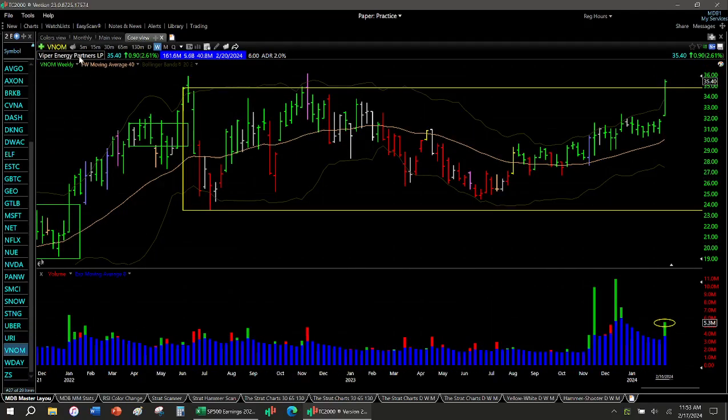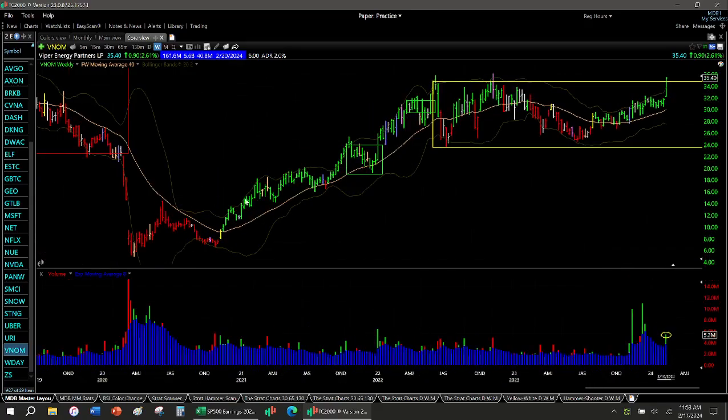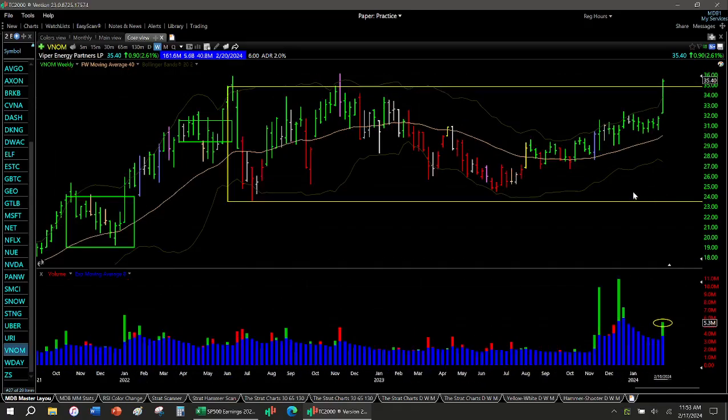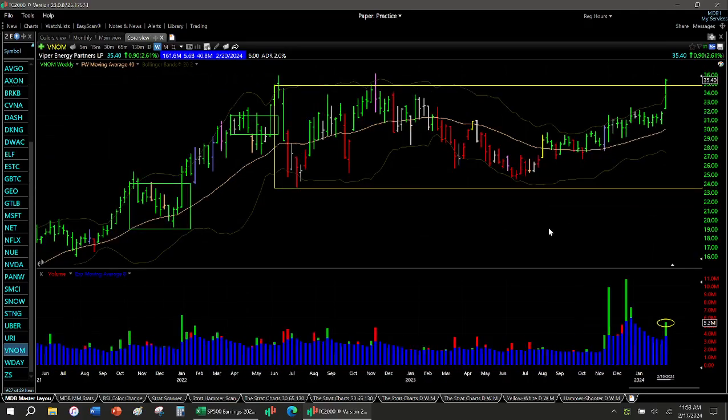Venom. I put this one in the list here to keep track of it because I own some of this. I've owned it for a long time, way back here. And this is in my income portfolio. It pays a dividend, and that dividend is kind of based off oil prices. So when oil prices go up, the dividend goes up.